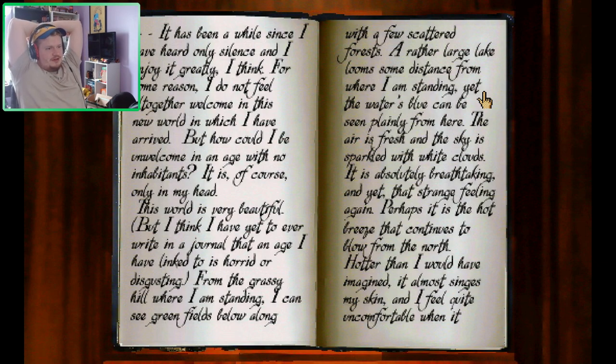or disgusting. From the grassy hill where I'm standing, I can see green fields below, along with a few scattered forests. A rather large lake looms some distance from where I'm standing, yet the water's blue can be seen plainly from here. The air is fresh, and the sky is sparkled with white clouds. It is absolutely breathtaking, and yet, that strange feeling again. Perhaps it is the hot breeze. Perhaps the hot breeze that continues to blow from the north.